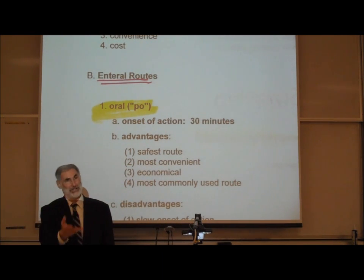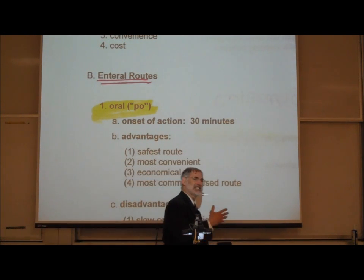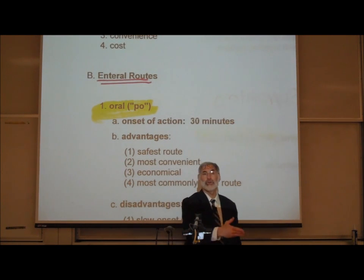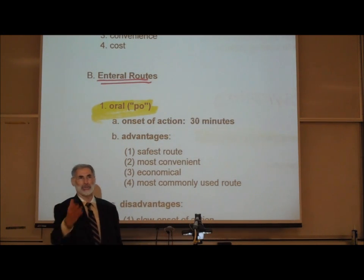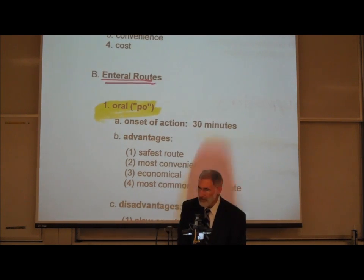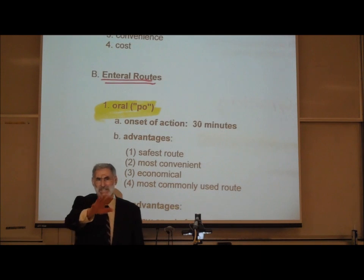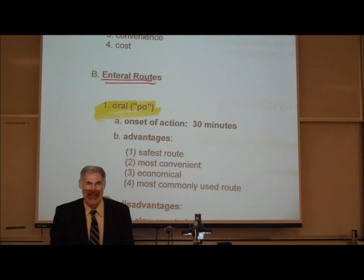It means intestinal tract. The doctors who deal with stomach and intestine problems are called gastroenterologists. Enteral means the enteric, the alimentary canal, the gut. So enteral routes involve the alimentary canal, the stomach and intestine. So then we further subdivide these, and incidentally, one of the neat things about the enteric route is you don't need aseptic technique.